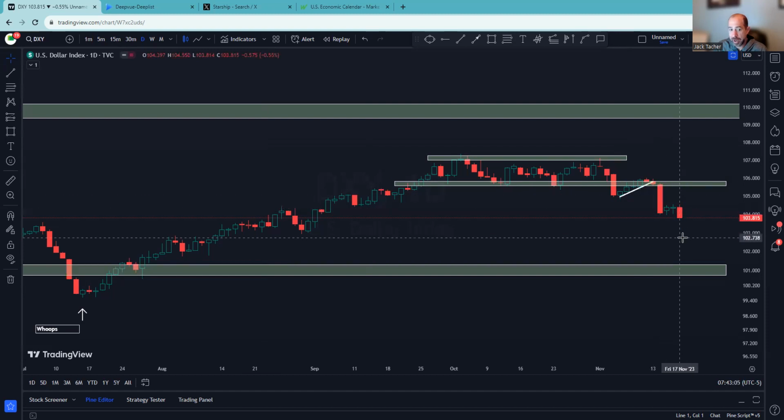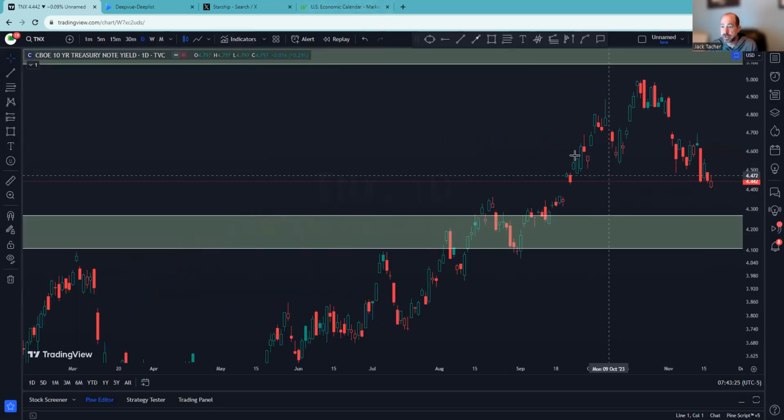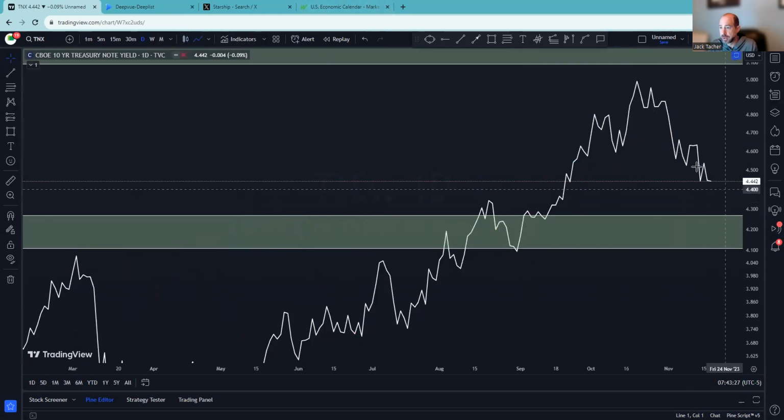again, boom again. Again, we have room to the downside. This keeps kind of stair stepping down. I think it could get all the way down to this 100-ish, 101-ish area. That would be pretty significant and be a really good time for stocks. Period. End of story.